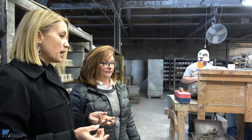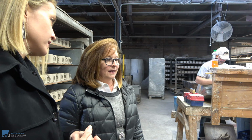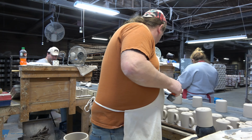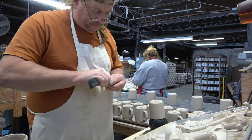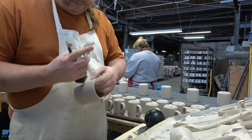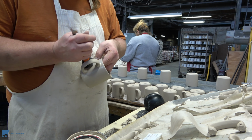So Liz, we've seen a lot of technology in the process at Homer Laughlin, but there's still a huge amount of artisanship that is part of the process here. Talk about what's happening at this station. Well, Greg's a handler, and just about 90%, probably 95% of all of our mugs and cups, the handles have to be applied by hand. And Greg's been doing this job for a long time, and he's very good at what he does.